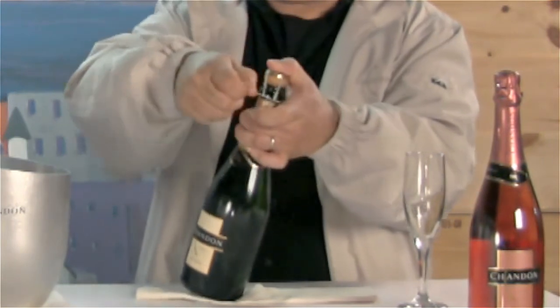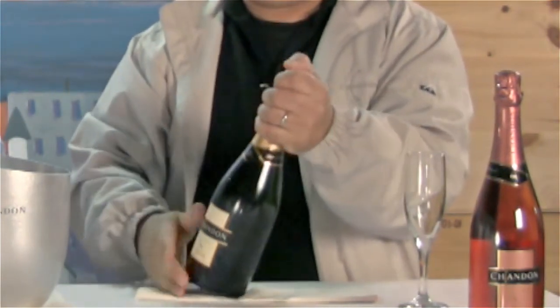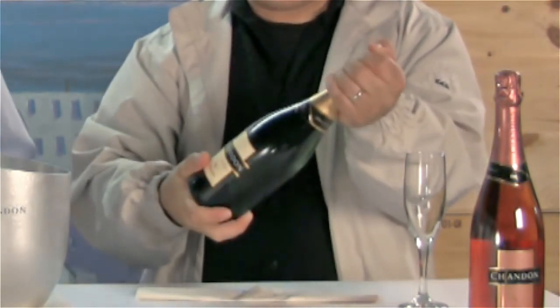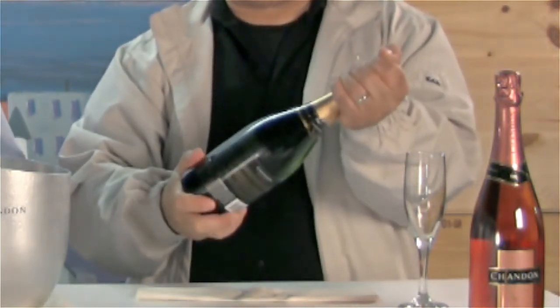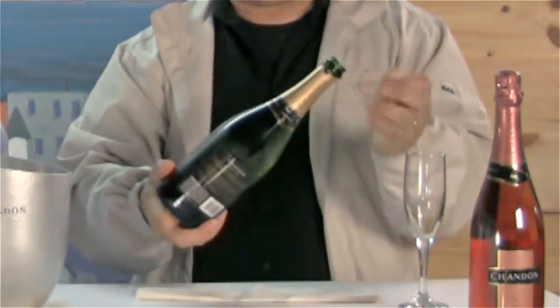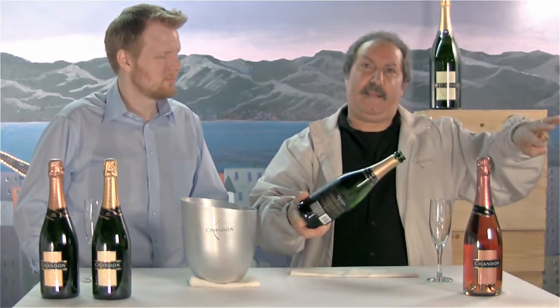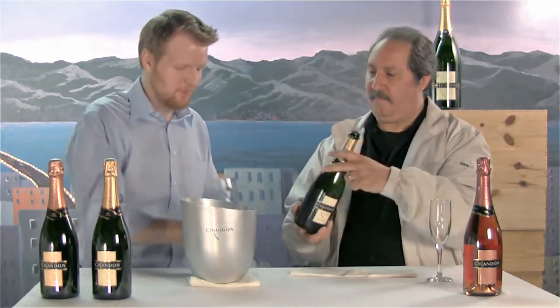Spread the hood open. I got my thumb on here and I'm not going to let go at all. Grab it, hold it at a 45-degree angle. Spin the bottom while you put counter pressure back on the cork so that it does not come out on its own. There it is. And the 45-degree angle allows the gas to come out and escape without pushing wine out. If it was vertical, it would gush out and the wine would come out. So you want just the gas to come out on its own. That's a good tip there.